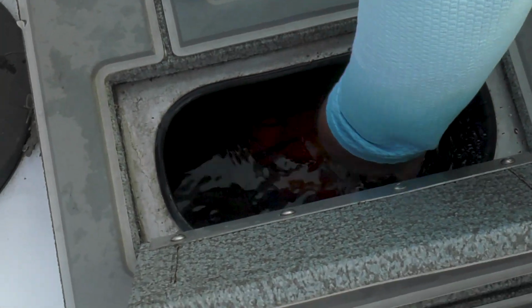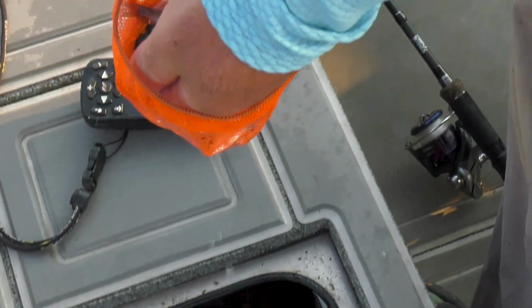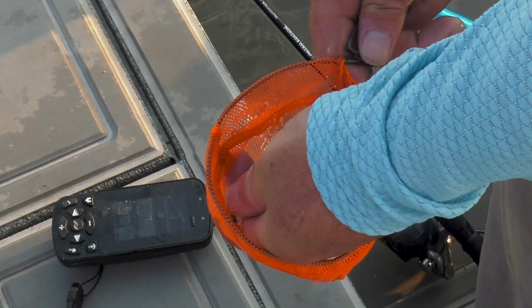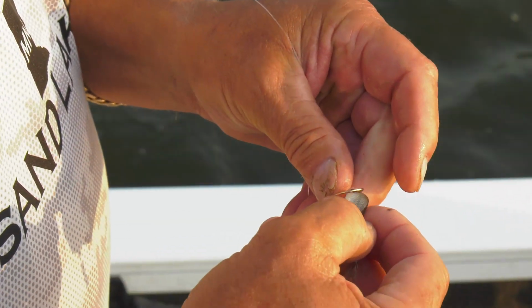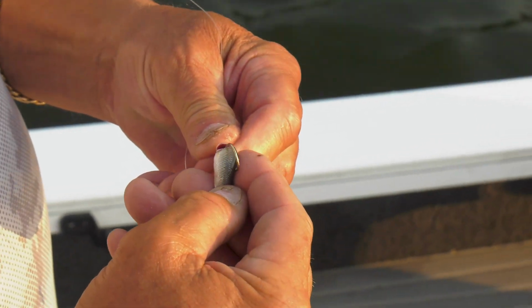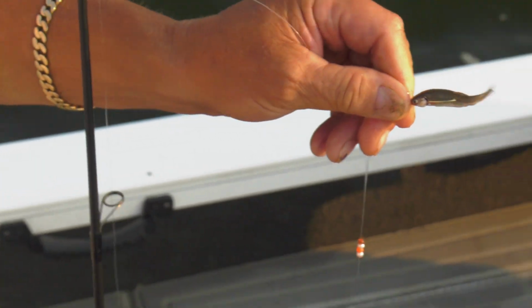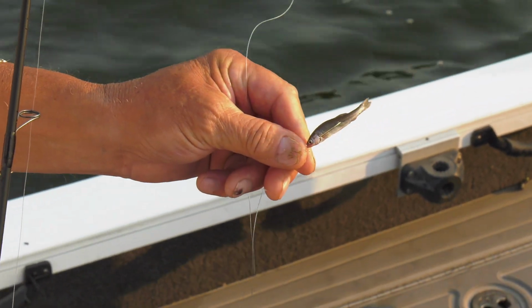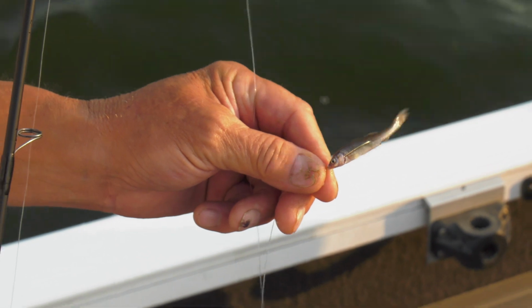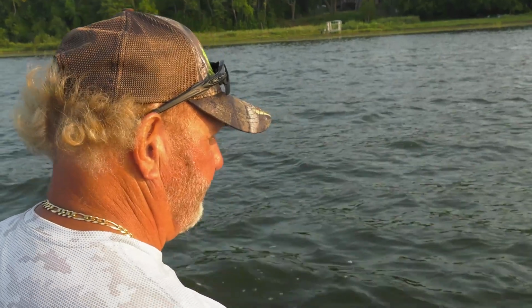I'll get you a minnow here. You could probably use plastics too on these spinners. Hook them through the mouth, out the gill plate, and take these long shank hooks and stick it as far back as you can through the side of the minnow. That way, when a fish hits it behind, you still got him hooked. It's amazing how many fewer misses you have with that. Away we go.